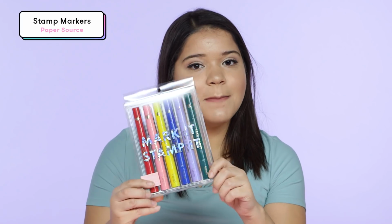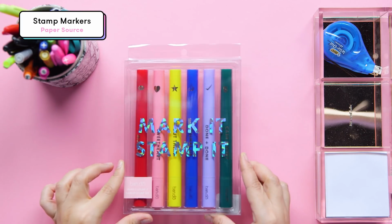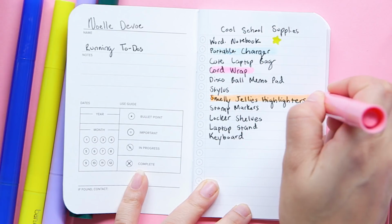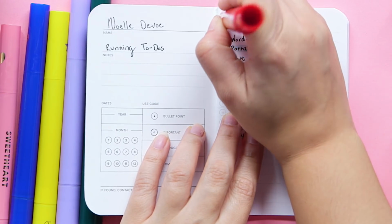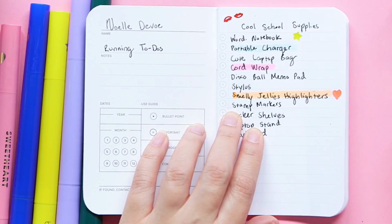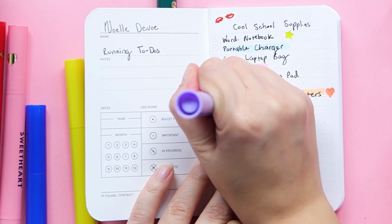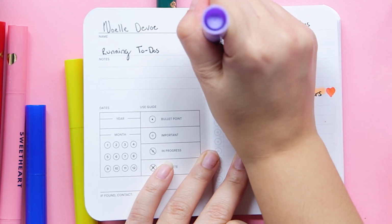The next lifesaver that you'll need this school year are marker stamps. These are Bando marker stamps that I got from Paper Source. What I love about these is that unlike regular stamps that are really small and get lost at the bottom of your bag, these are shaped like regular markers and pens, and you can pack them with your markers and pens so that you never lose them.